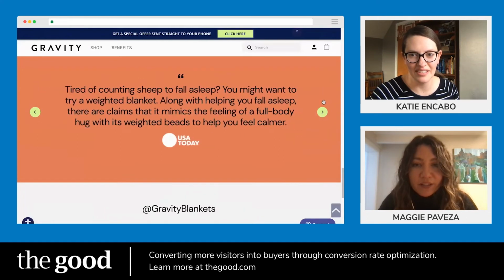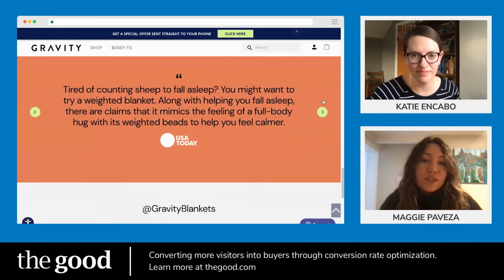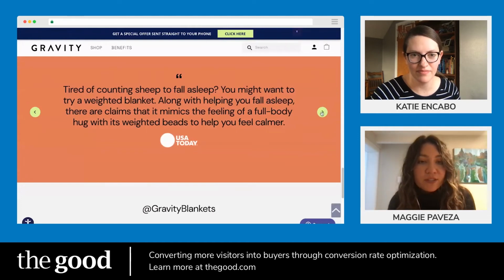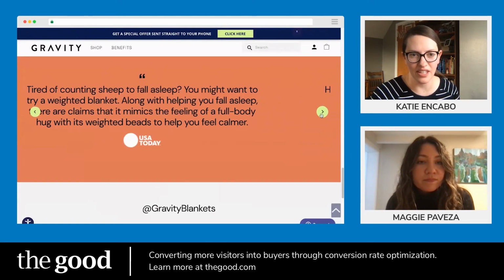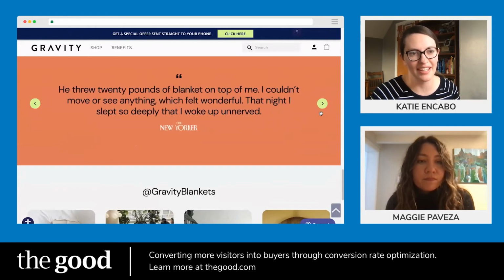Yeah, I like that they're using the logos, but are pairing them with some quotes that just add a little bit more value rather than just saying that we've been approved by these publications. Yeah, that is nice because it is finally giving us some, I mean, not finally, we got some, but it's giving us some product information and some user focused feedback on this product.